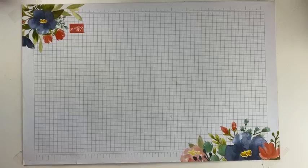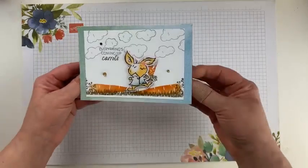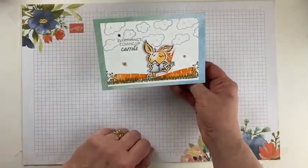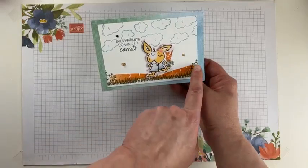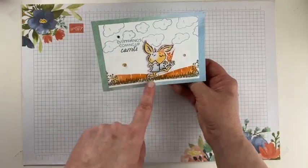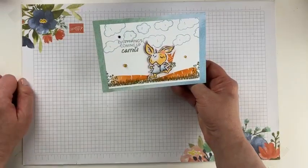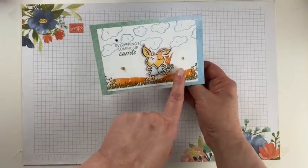I pulled it because it was on a piece of paper and I almost lost it. This is from Kim Kirschner. I was in a demo swap, and this is Kim's card. And she did this, which I think is darling. She used the little bunny from the Playing in the Rain bundle, and she used these big giant carrots on the ground for him to dance on. It says, everything's coming up carrots, and he's got the cute little bunch in his hand.